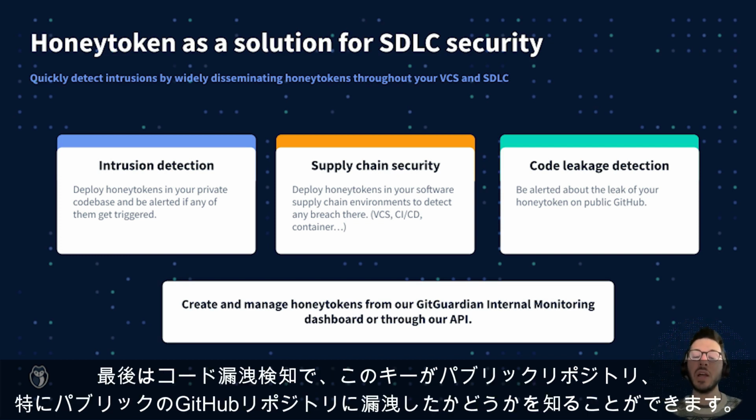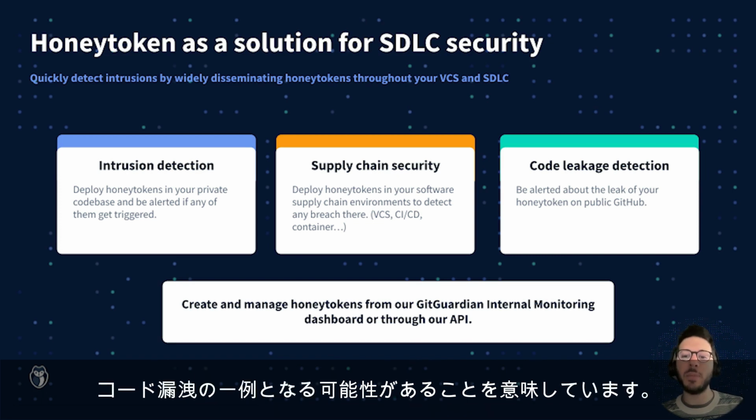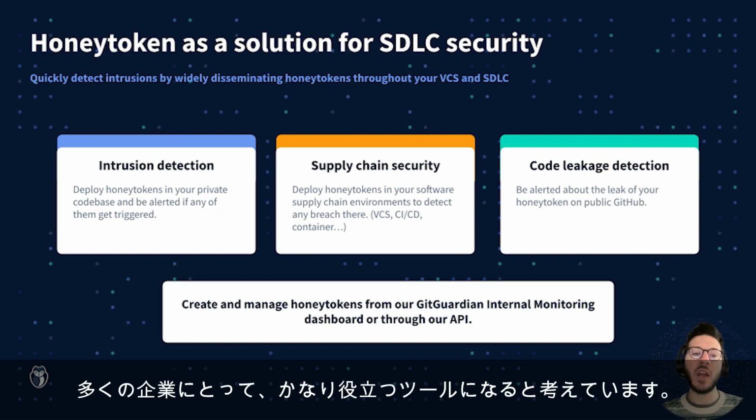And lastly, code leak detection. We can tell you if this key has leaked to a public repository, and specifically on a public GitHub repository. And this would mean that your private source code clearly has made it to a public repository, which might be an instance of code leakage. So there's three main use cases, and we think this is going to be quite a useful tool for many companies.